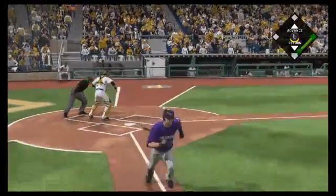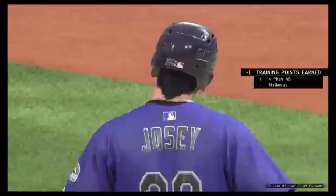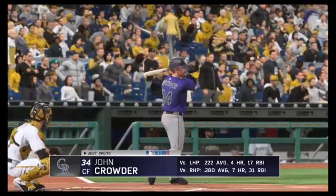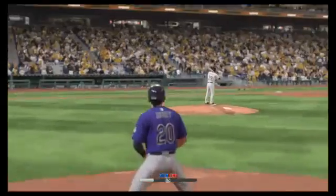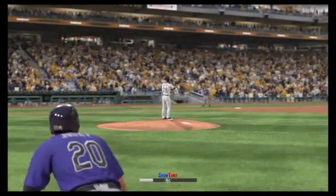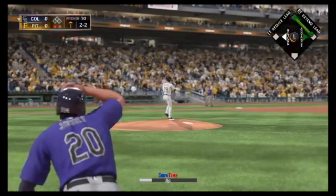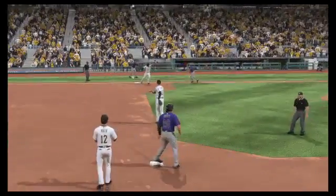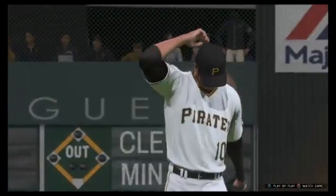Strike 3 on a pitch in the dirt. Up with it, Hedges, but the throw is late, so the inning will continue after the strikeout. John Crowder will stand in, and as you take a look at the splits there, he's actually a better hitter against right-handed pitchers. There goes the runner. Grounded back up the middle. Scooped up. Throw in time, and the side is retired. Rockies strand 1.